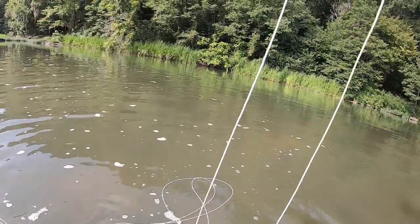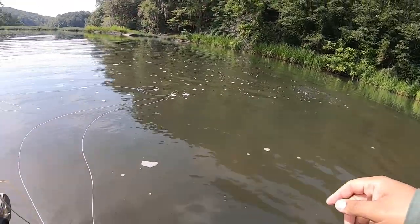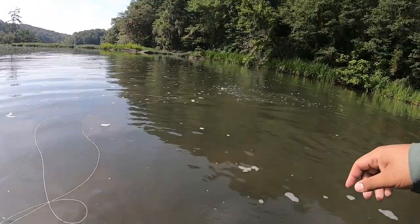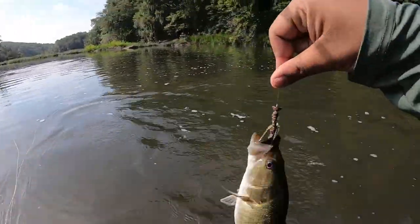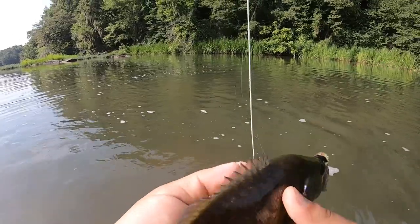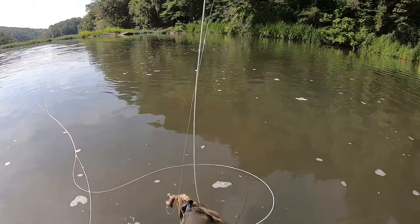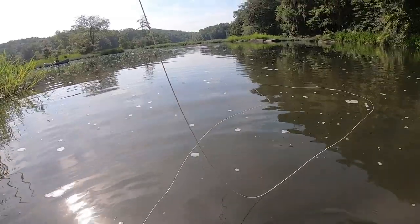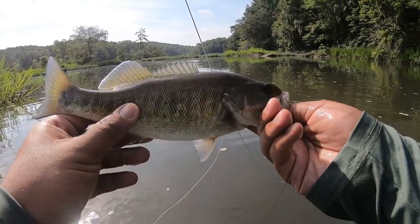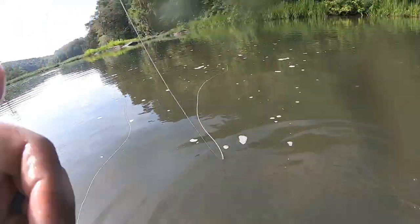Got one. I seen him come up and eat it. Oh man, they jump. Come here. Heck yeah. This would have been my bass slam fish right here. But everyday angler always. Alright, GoPro just died, but one minute release. Woo! Gotta go change my batteries.